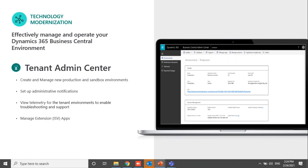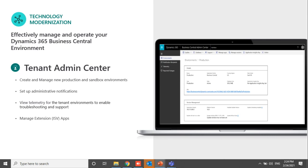Manage Dynamics 365 through a tenant administration center. You can create and manage production environments, set notifications, view telemetry, and manage extensions all in one place. And yes, you can also restore your environment to a backdated date and time in case anything goes wrong.